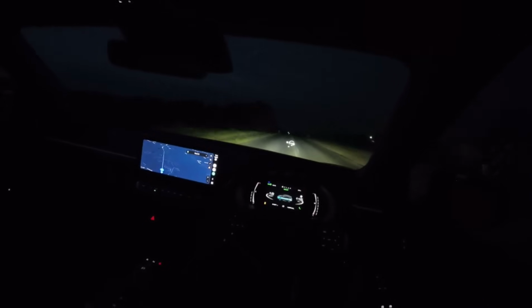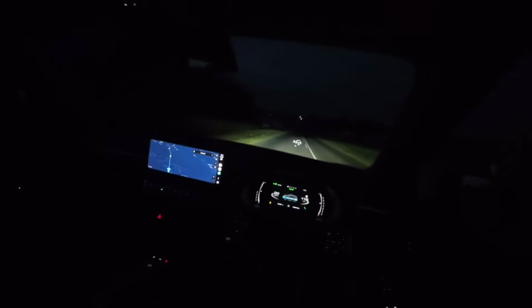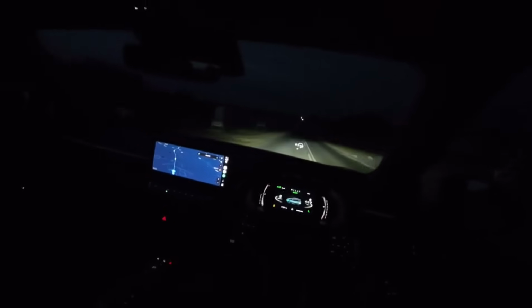I don't know how I feel about the fact that this ambient lighting doesn't stretch to the dashboard, because you can see that it does illuminate on the side of the doors as well. It does change colors. You can play around with the colors as well. Right now, I put it on this mode called breathe mode or something, and it does change colors when it's breathing and so on, from purple to blue.